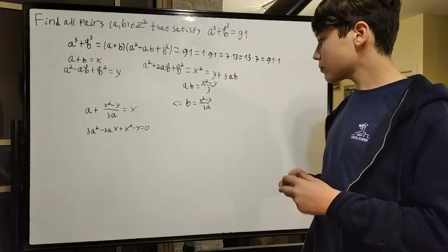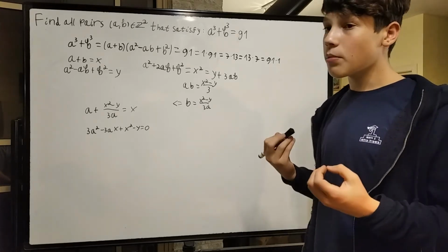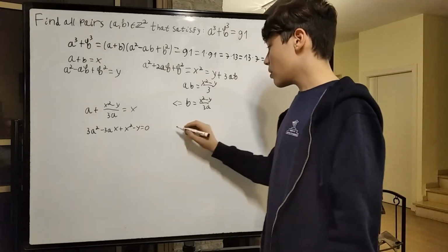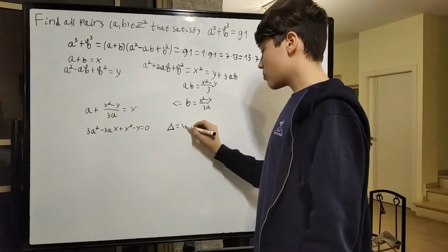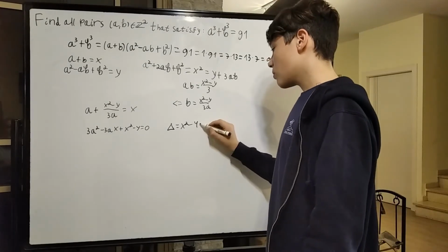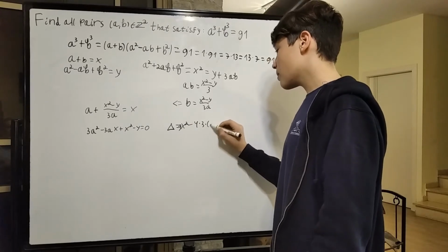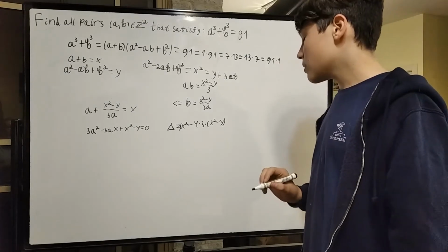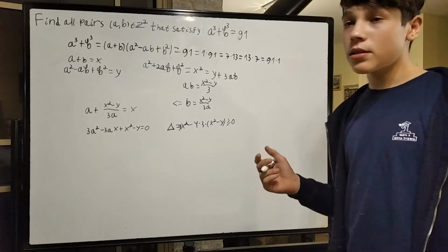And so, we know there is a solution for a. Maybe not a whole number, but still a solution if our discriminant, which is 9x squared minus 4 times 3 times (x squared minus y), is bigger than or equal to 0. Then we know there is a solution.